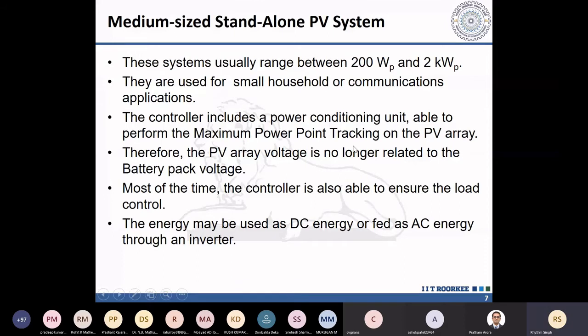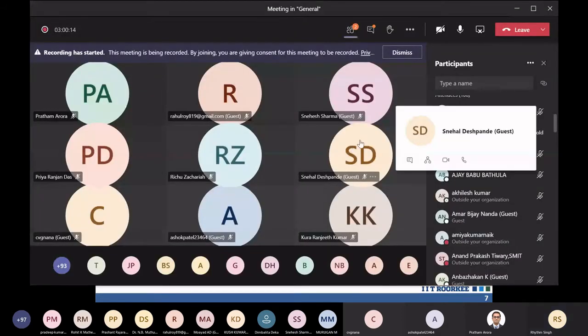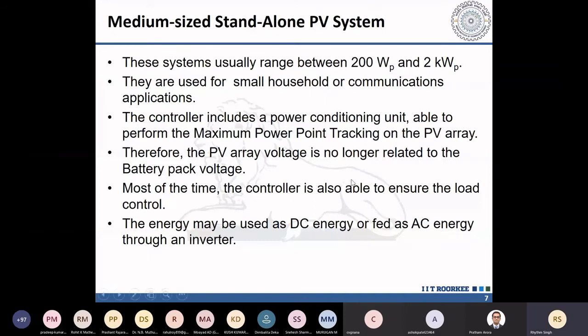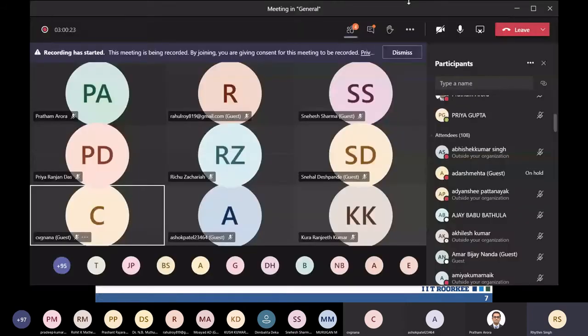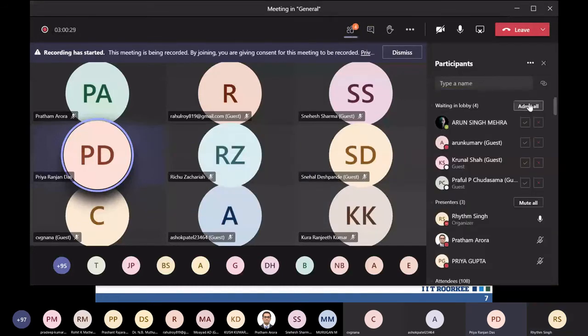Okay. Any other comments, inputs, questions? Okay, so let's move ahead. Sir, what actually does MPPT do? Yeah, sorry, what actually does MPPT do?